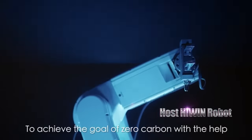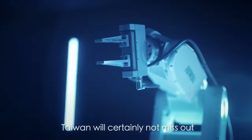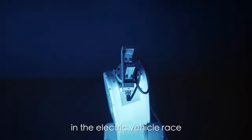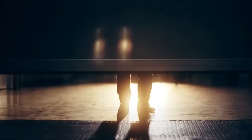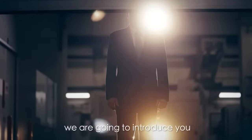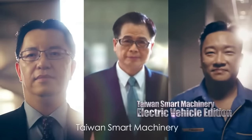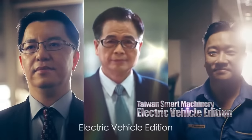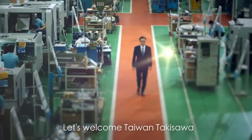Achieve the goal of zero carbon with the help of our smart machinery, Taiwan will certainly not miss out in the electric vehicle race. Today, we are going to introduce you to three top manufacturers. Taiwan Smart Machinery, Electric Vehicle Edition. Let's welcome Taiwan Takisawa.